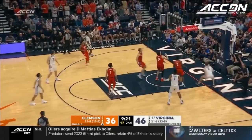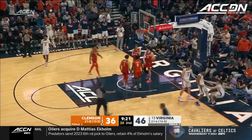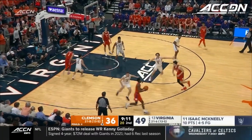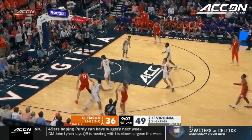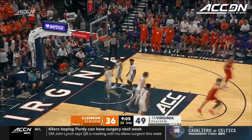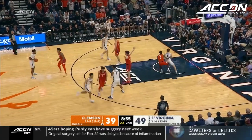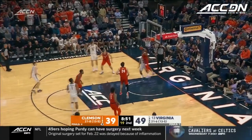Nice find from Kihei Clark to Isaac McNeely. The finish, the foul opportunity for the and one. Yeah, and of course, he's coming in averaging over 14 points per game, so one of the main cogs in the offense for Clemson is Tyson, who is able to line up a three and knock it down. Again, Tyson is a guy you've mentioned a couple times. He's certainly a candidate for ACC Player of the Year.